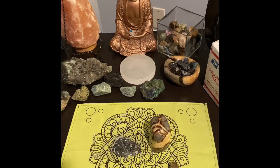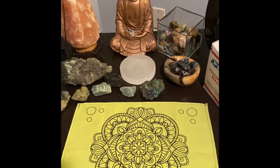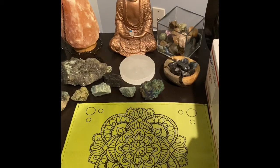I'm so glad my camera's focusing well. It's doing good today. It's behaving. So I'm gonna put these aside for now. Absolutely gorgeous pieces. I'm sorry, my camera stand is on a mat here.